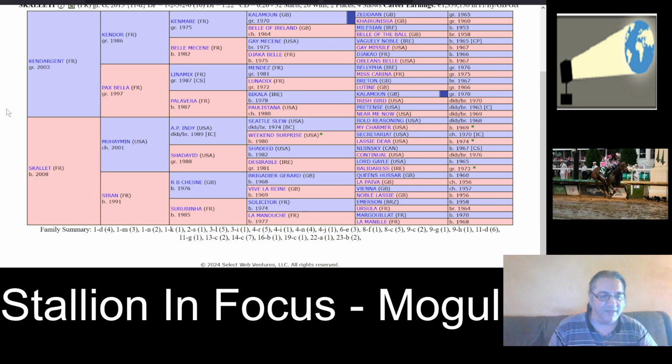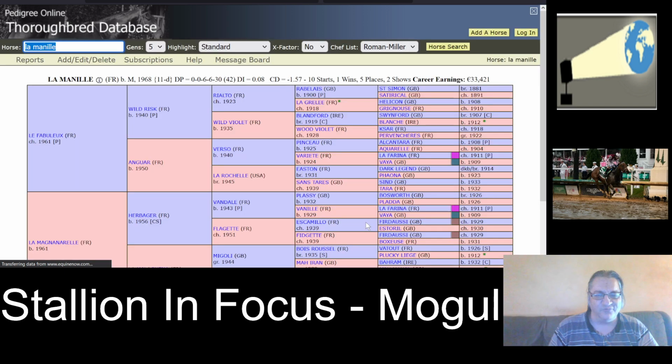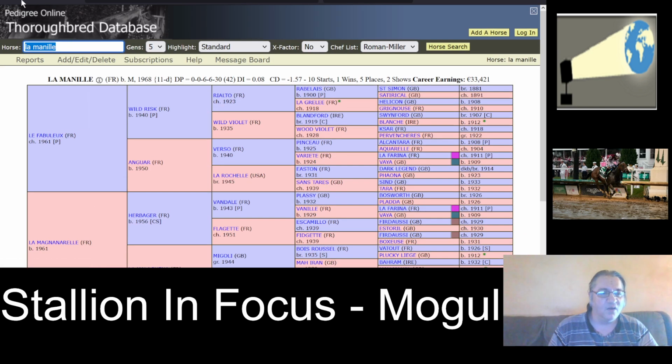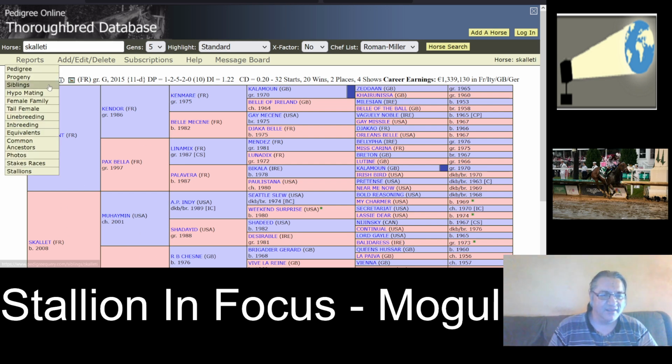There's another one that's going round that was a little bit worse than this one that was going round in staying races. You'll see again, the fifth dam of this one, we're only at 1968. And we need to be all the way back in 1949. And again, the eighth dam of Scaletti is the fifth dam of Mogul. So the longevity is there, Mogul, I think, for all to see.